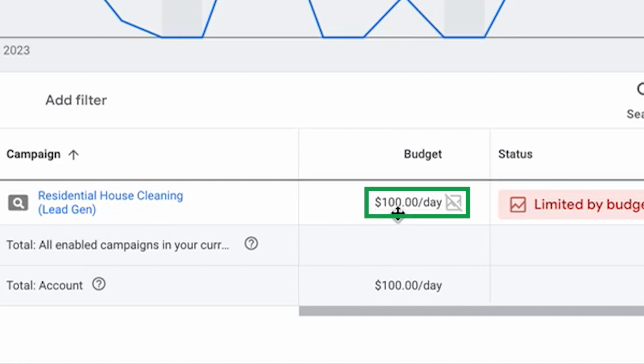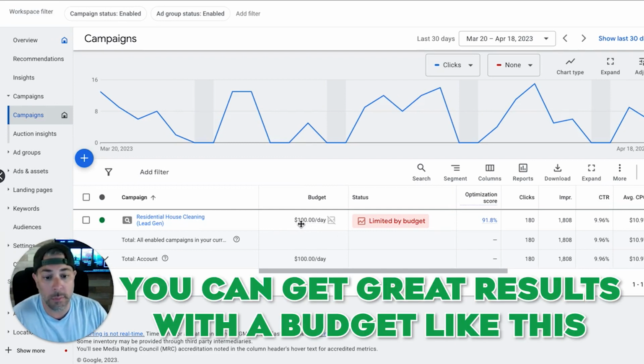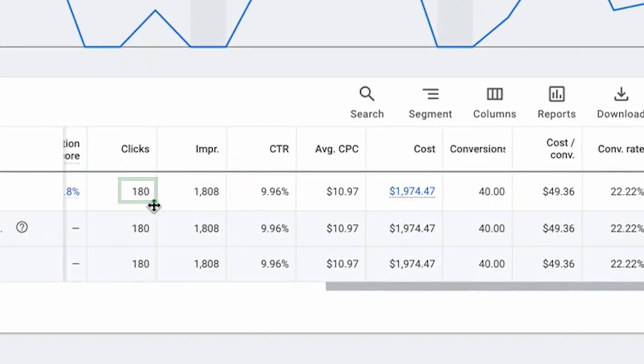They're spending $100 a day, Monday through Friday. So not a totally insane budget, right? For marketing budget for a company. So it's very modest, and you can get great results with a budget like this, especially in residential house cleaning. So in the last 30 days, they've gotten 180 clicks, about 1,800 impressions, 9.96% click-through rate, which is awesome. Anything above 5%, you're winning.